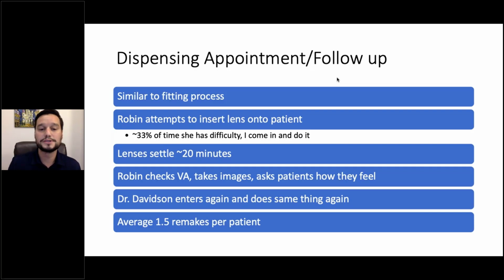Lenses settle for 20 minutes. Robin checks the visual acuity. She takes all those images that we mentioned, asks the patients how they feel, and then I come in and everything that we just mentioned earlier, we do again. So we check, we do the anterior segment OCT, or I look at all those pictures, fluorescein strip, all that good stuff. So again, it works really, really well. We average around 1.5 remakes per patient, and I'm comfortable with that number.